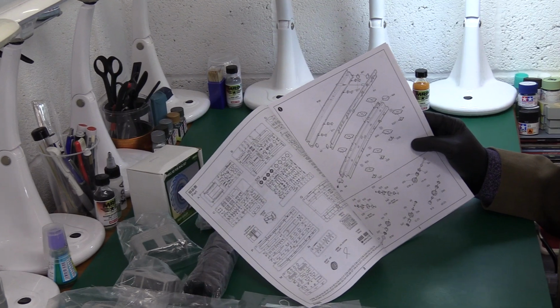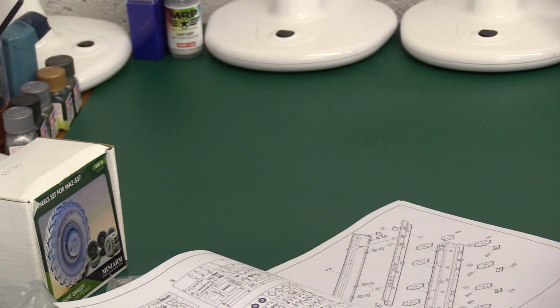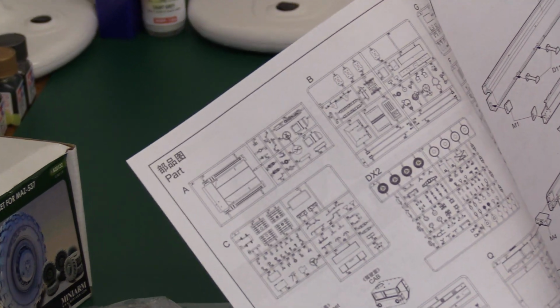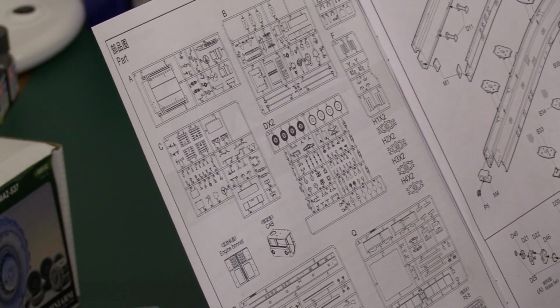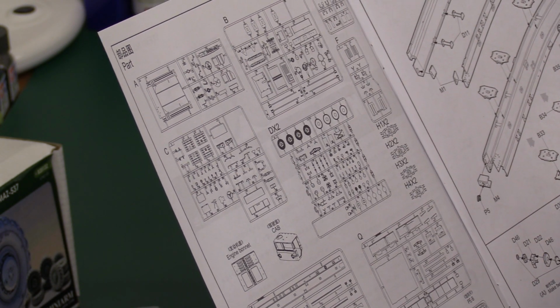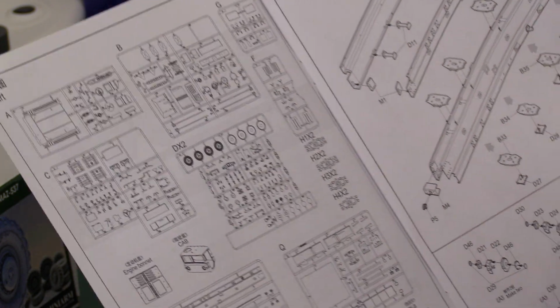So there's basically a sprue tree map. I just realised that that's not really helping me. I've got a light on in the background that's just not helping us at all. So, sprue tree map. Yeah, it looks like it's quite a lot of parts actually. How many sprues have we got? 1, 2, 3, 4, 5, 6, 7, 8, 9, 10, 11, 12, 13 sprues. We've got decals, we've got die cut mask, that's good.